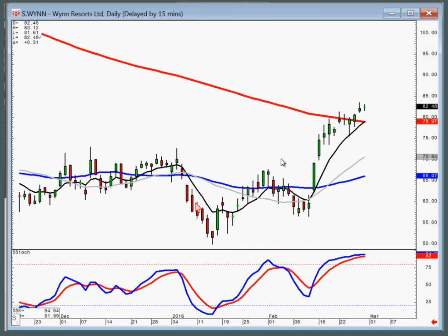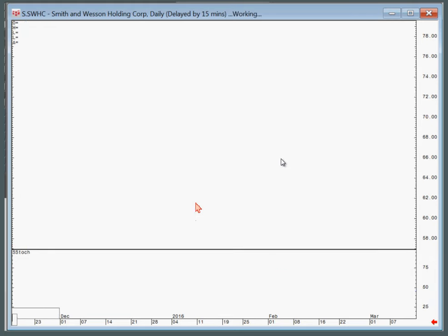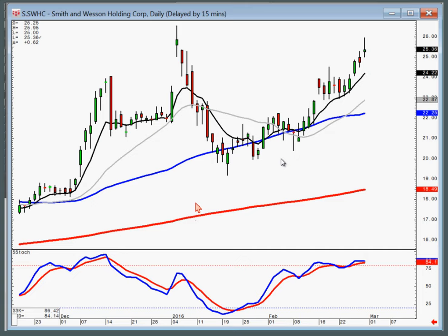Win, stay long. Getting a little bit toppy. I wouldn't be surprised if they don't come back and test the 200. And Smith & Wesson, if this opens lower, if this trades back below today's low, you want to close it out, because that tells you they failed up here at this level again, and they're coming back to test the T-line.